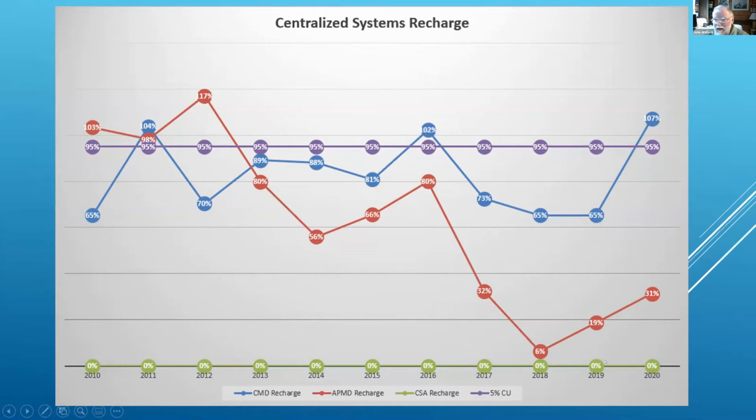The green dots at the bottom are for CSA. Their decree is 40 years old, and they didn't have a recharge requirement at that time. The red symbols here show the Aspen Park Metro District. They originally had a 95% recharge requirement, and after having problems with their recharge galleries, had their decree changed to where they can also recharge or release to surface into South Turkey Creek. And then the blue symbols here are for Conifer Metro District. They currently have a 95% recharge requirement in their decree, and you can see their 10-year average.